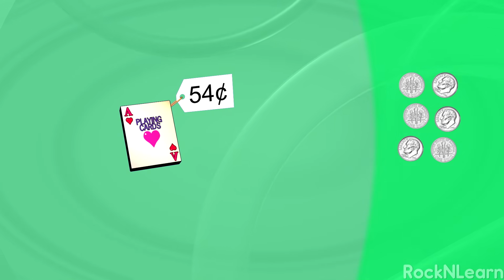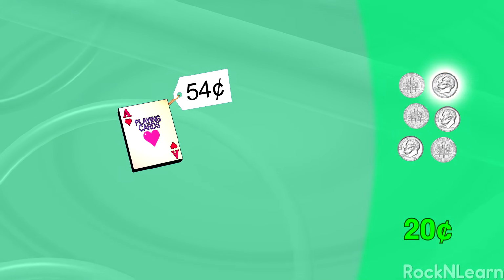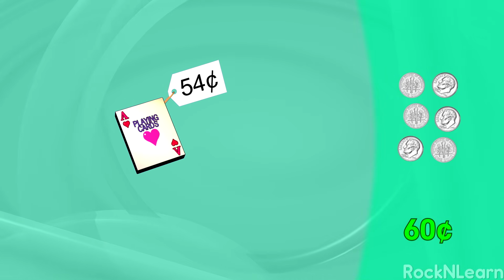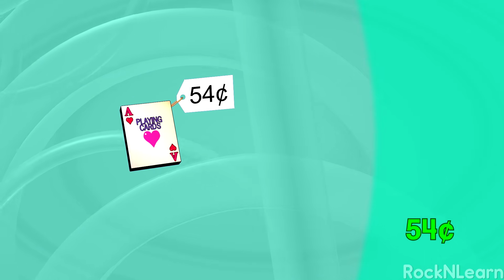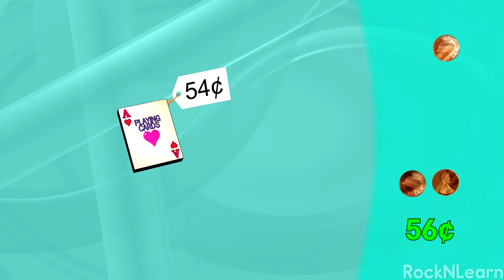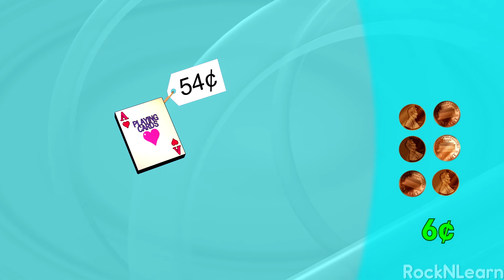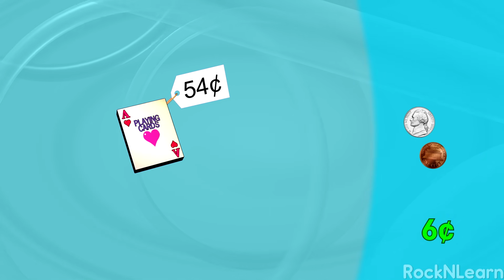Oh, how cute! Look how small these cards are. We have 10, 20, 30, 40, 50, 60 cents. That's more than enough for the cards. Now to calculate the change. Start with the price of 54 cents. 55, 56, 57, 58, 59, 60. That makes 6 cents. So we could get back 6 pennies or 1 nickel and 1 penny.